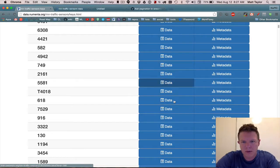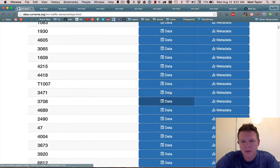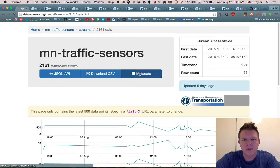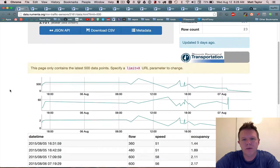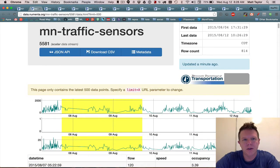I'm just going to open a bunch of them and we'll take a look. This is going to take a little while because my browser is working really hard to map a bunch of stuff on Google Maps, so I'm going to close that tab. Okay. So here's an example of one traffic sensor. This one is at this point on Highway 35, and here's the data for it. There's only 23 points of data, which is not so good, but many of them have a lot more. This one has 800.